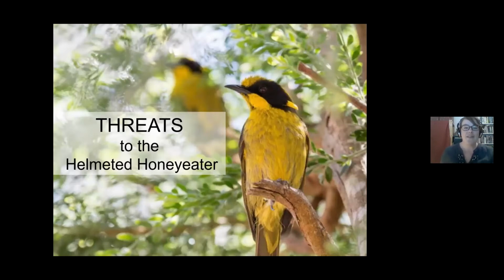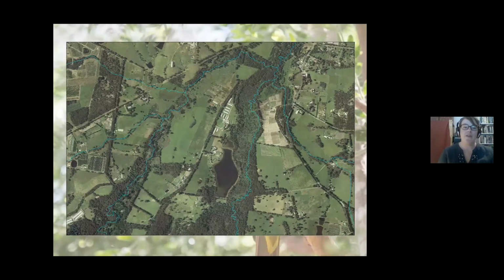There are several threats to the Helmeted Honeyeater. The greatest one of them is land clearing, and here we can see an aerial photograph of the Yellingbo area, and we can see that the corridors around the creeks and streams are quite narrow, and the adjacent land use has resulted in great amounts of vegetation being cleared.